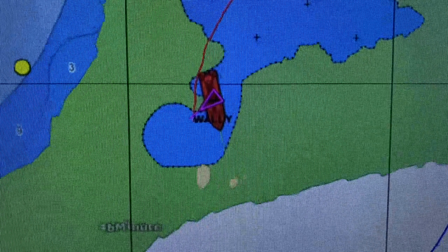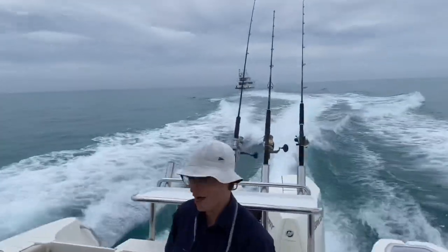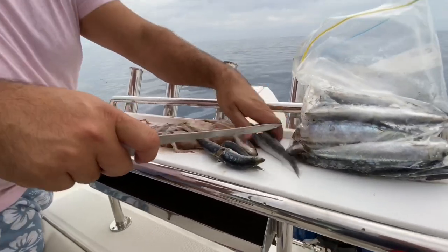It's not a bad anchorage, Ken. As you can see, you can poke right up in there. It's very shallow, and you've got a couple of meters below you. But once anchored, it was time to go off and do some reef fishing.